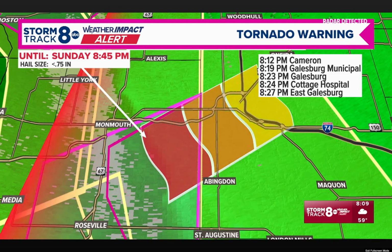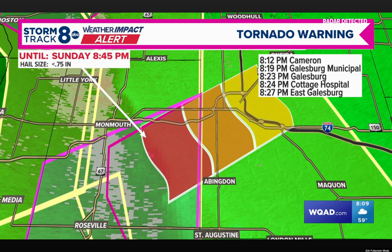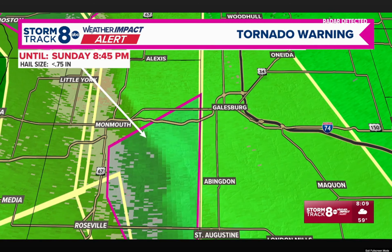So around 8:19, in 10 minutes or so, that part of the storm that has had a report of a tornado that's on the ground will be impacting you in 10 minutes, if it does hold together, okay? If it does hold together. So you're probably hearing the sirens. It's important that you do get to your safe place.